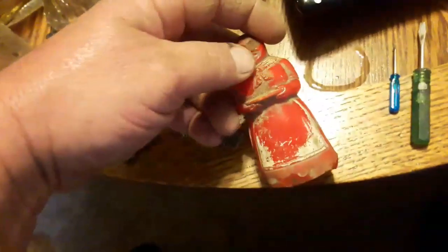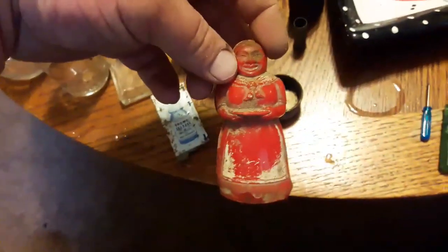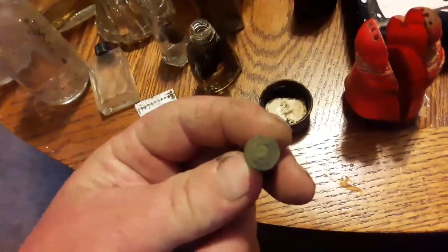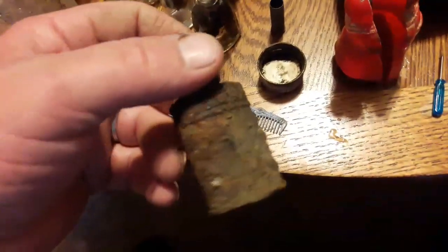Then another lipstick. I've been finding these like every hunt, lipstick cases. And look at Aunt Jemima. I think that's Aunt Jemima. If anybody wants to reply, it was a salt and pepper shaker. And then I found the 38 special cartridge. And then anybody have a clue what this is? Please give me an idea.